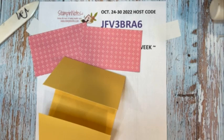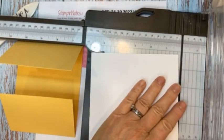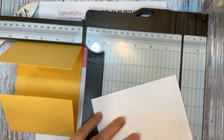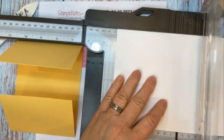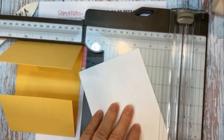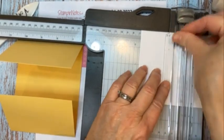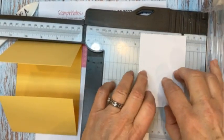And of course, can't find them, so I'm going to recut them. They're probably over here in my little box, and I'm not seeing them. Okay, so I'm going to recut these. These are layers for those front flaps. And these are 4 1/8 by 2 5/8. And again, all of the measurements will be in the tutorial. 2 5/8 and 2 5/8.